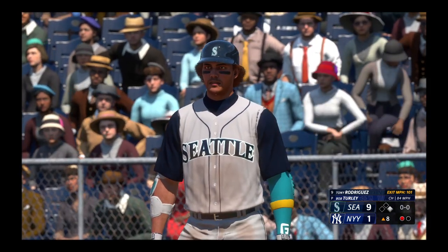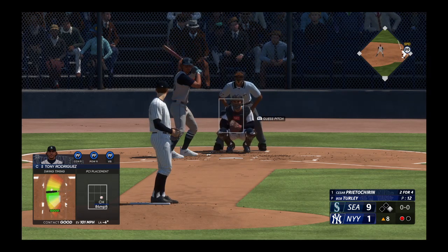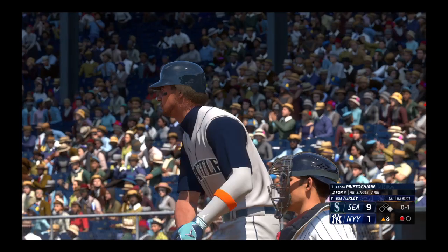The batter, J.C. Diaz up next for the Mariners. He's already homered here in this one. There's a strike at the knees. 0-1.